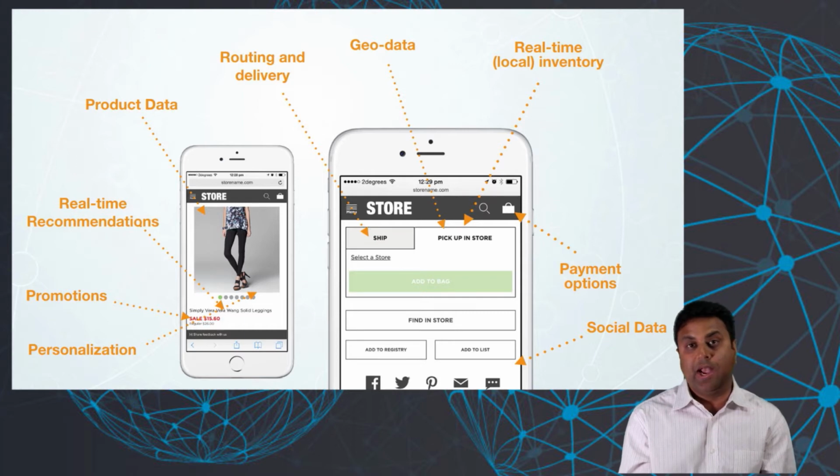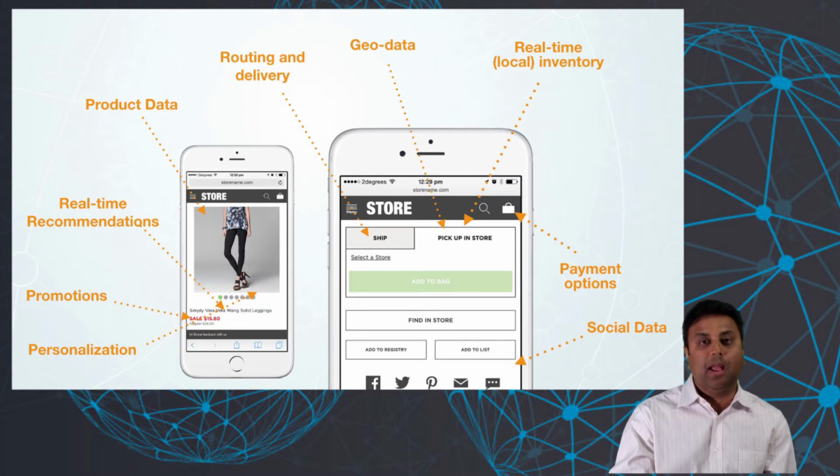You have your geo data, and then you have your inventory, which again feeds into your supply chain systems. And then you have your payment options, and you have your social data. So if you look at it, this is a huge web of connected data that is coming together to help you buy a product, which is a pretty simple concept in itself. But the complexity of the application and the fact that all of this needs to be as real time as possible, and that's where the differentiator is in today's e-commerce world, makes it very difficult.